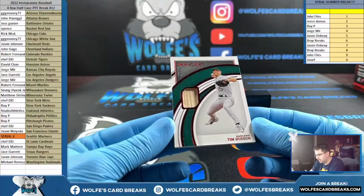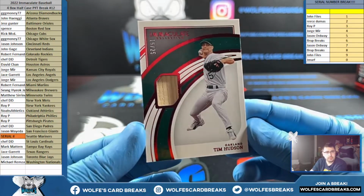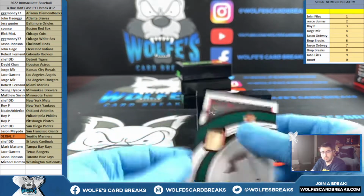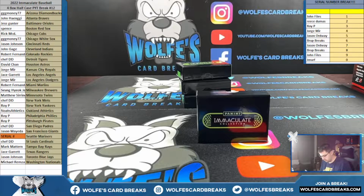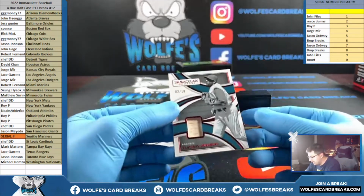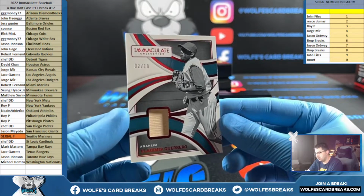First up, Tim Hudson Bat Relic /25. Jersey numbered 15/25 for Oakland. Oh, man. Another Bat Relic here. Anaheim, Vladimir Guerrero Sr. 2/10 Bat Relic.